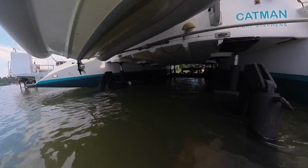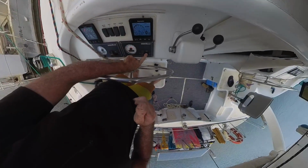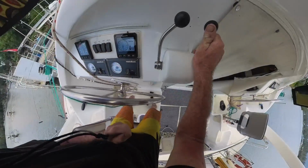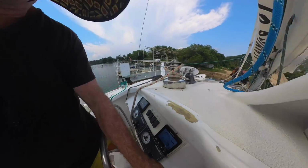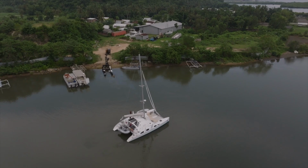We weren't floating, but I wanted to have the engines on and do a complete test of the port side propeller, forwards and reverse, make sure the thrust was going, make sure there weren't any leaks, any vibrations, things like that. Did that for a few minutes, got the all clear. He pushed us back in a few more meters, we floated off, and off we went.